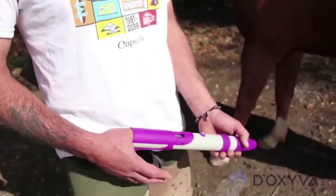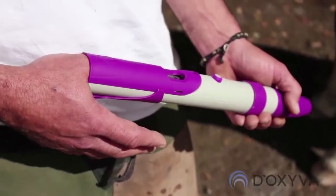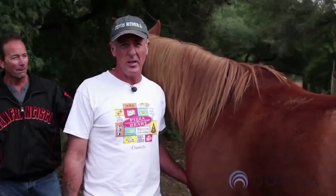I ride the Western States 100-mile horse race. It's called the Tevis Cup. It's a 24-hour race that takes a lot of conditioning, a lot of dedication, and I also run. I've been using the D OXYVA for the last 4 months, and I definitely have noticed a difference in my conditioning and stamina since I've been using the D OXYVA.